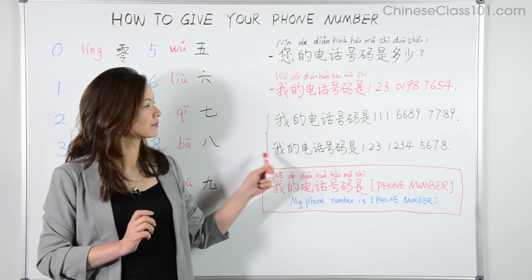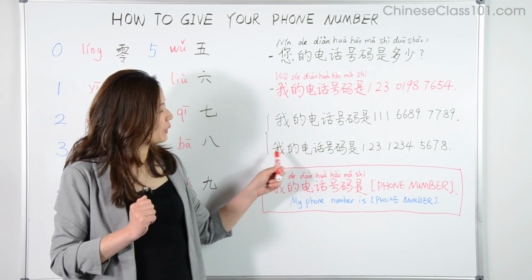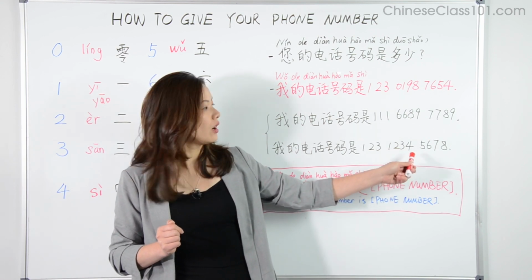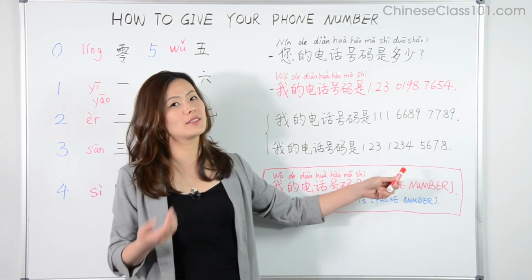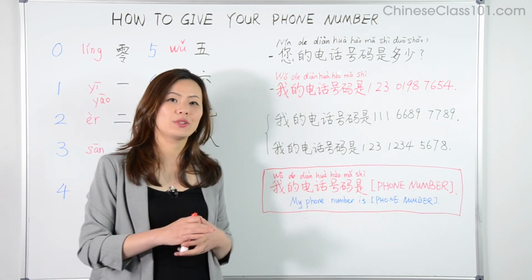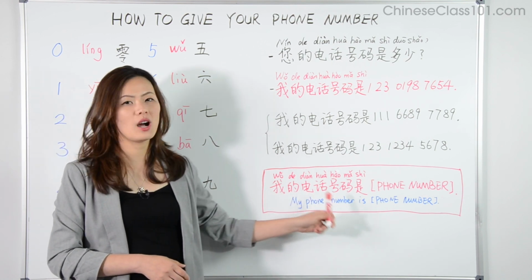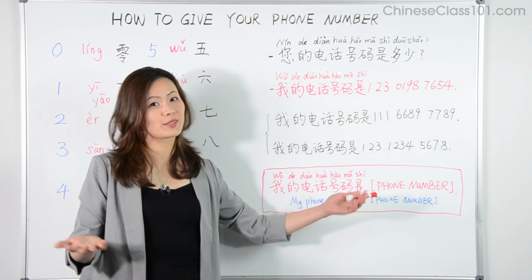Okay, let's try one more. This one is, first let's look at this number, see if you can say it. Now let's do it together. 我的电话号码是123, 1234, 5678. You can also say it as 123 1234 5678. It's not wrong, but you will hear 123 a lot when you hear phone numbers in Chinese. So the pattern to give your phone number in Chinese is 我的电话号码是 phone number. My phone number is phone number. Simple as that.